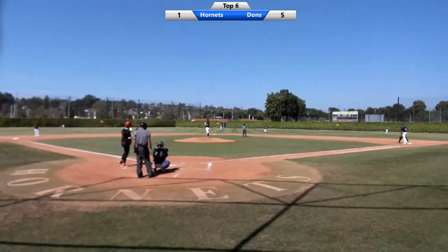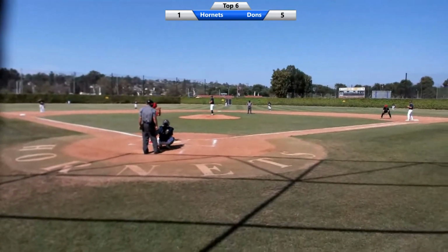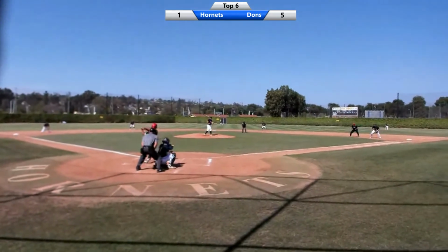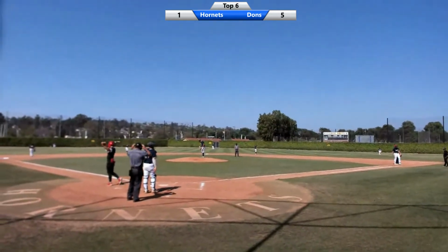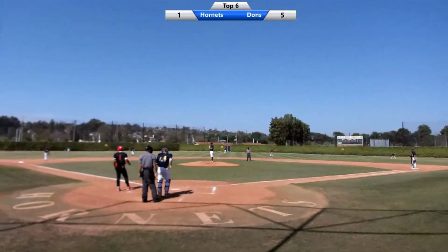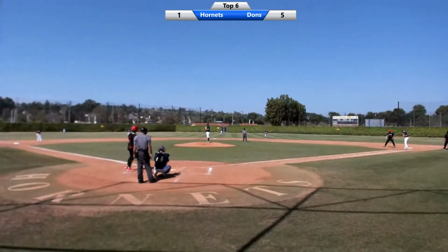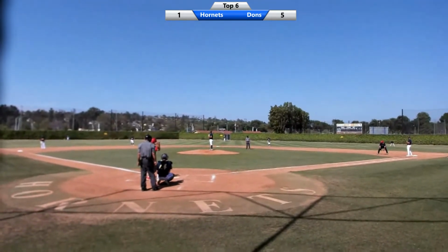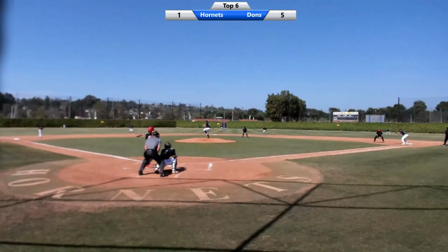Micah Pitella-Wiggs with that rocket shot out to left. That gave Santa Ana the lead. They've since added to it here in the top half of the 6th. Delivery home, high swinging strike, and it's 1-1. That was the thing for Paschal. Garrett Paschal was cruising through the second, third, and fourth. And then all of a sudden, after getting the first out in the top half of the fifth, allowed a couple runners on, and Pitella-Wiggs came up and made him pay for it.